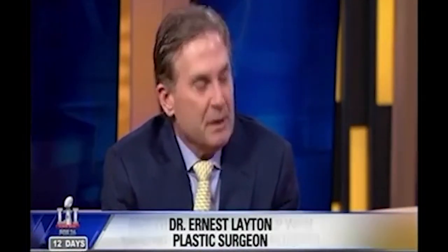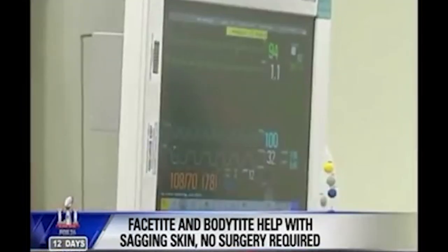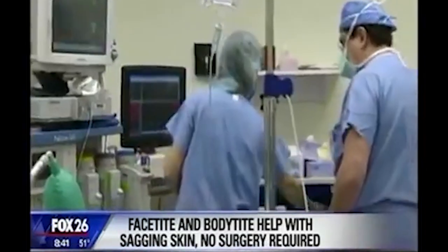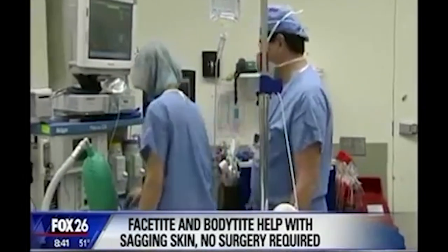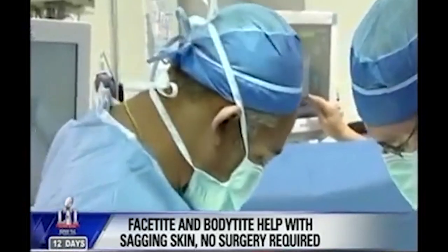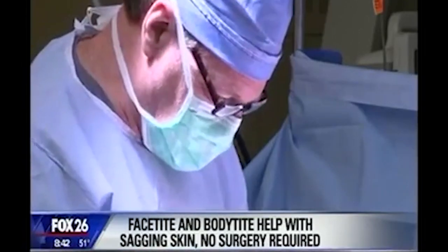Well, InMode is a cutting-edge medical device company that has come up with a minimally invasive way to actually tighten skin. It's using radio frequency energy, which we've always known that radio frequency worked. The problem was getting it to the right tissue level without causing damage to the overlying skin or tissue that you didn't want to damage. They've come up with a dual probe where a wand is placed underneath the skin and one above the skin, and the radio frequency energy is transmitted between the two devices, causing heating of the skin, shrinking of the actual skin itself, shrinking of the septa that connect the skin to the underlying tissue, and also reducing fat.